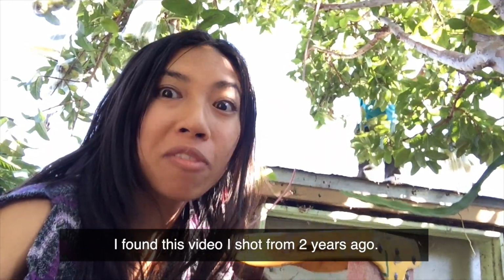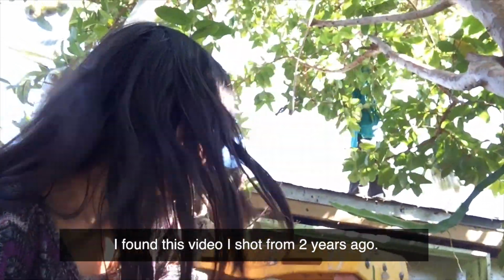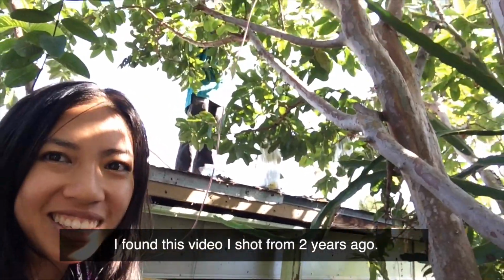Hey guys, I'm at my friend's house. We are picking green guava, one of my favorite guavas, and my friend's dad is up on the roof.